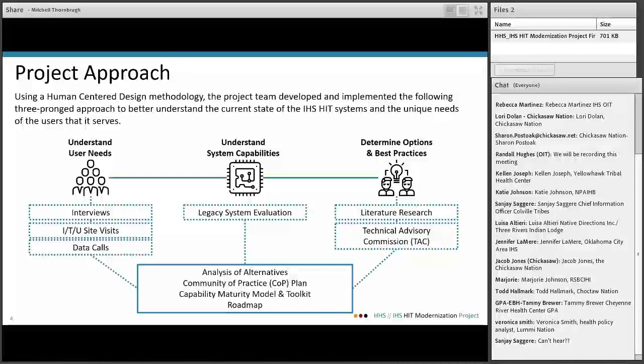All of these came together to inform an analysis of alternatives, a review of what a community of practice could look like, as well as a capability maturity model and a strategic roadmap to move the project forward.